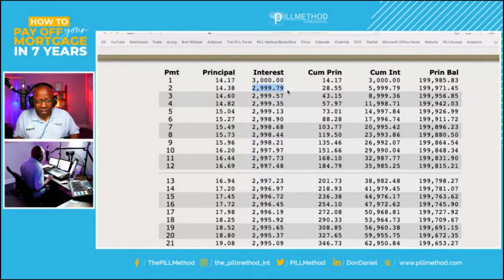Do you find that amazing? I find that absolutely amazing when you can see what happens with loans that have high interest rates. But what we need to focus on is what we can do to eliminate high interest cost. Now, I need you to take a look at this. All of the principal paid for 1 year, cumulative principal. Are you seeing that? Cumulative principal is only $184.79.